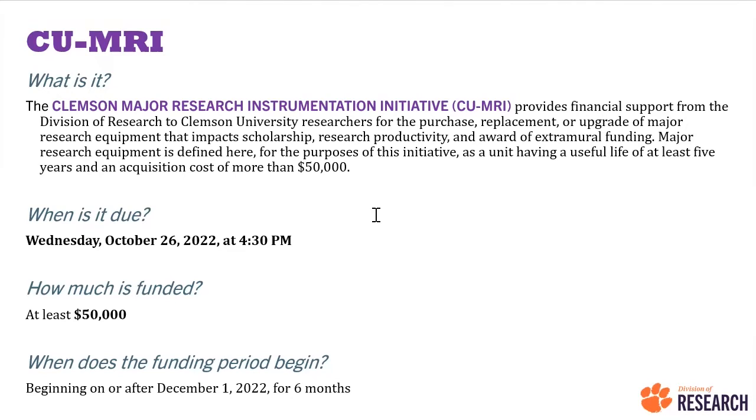So you can see the due date for this. This is our first due date for the 2022-2023 R initiative funding opportunities: Wednesday, October 26th at 4:30 p.m. How much is funding? You have to at least request $50,000 in this budget. And then when does the funding period begin? It begins on or after December 1st, 2022 for a period of 6 months.